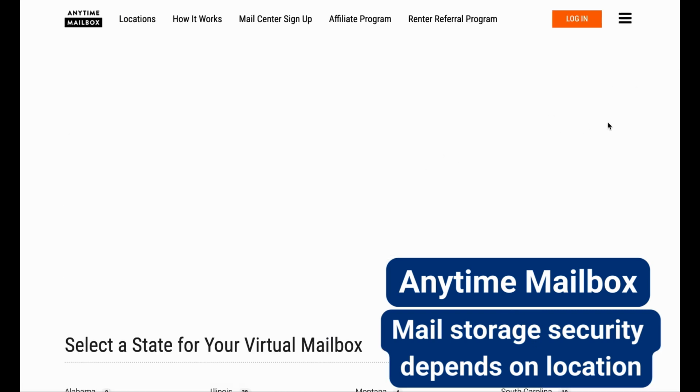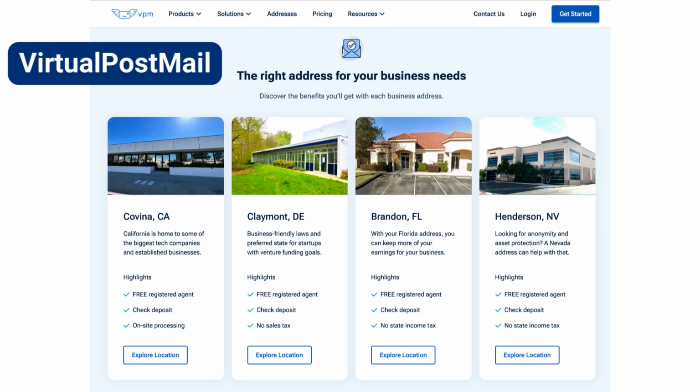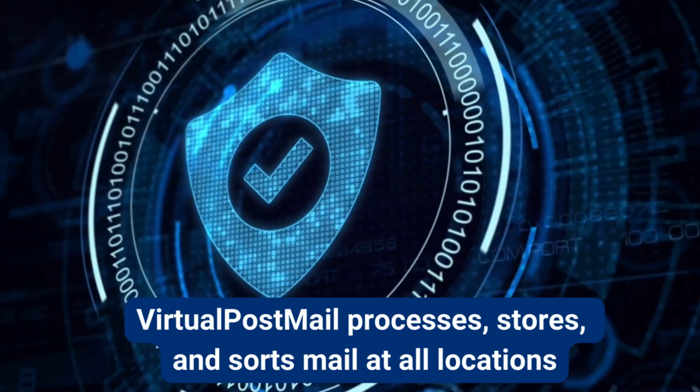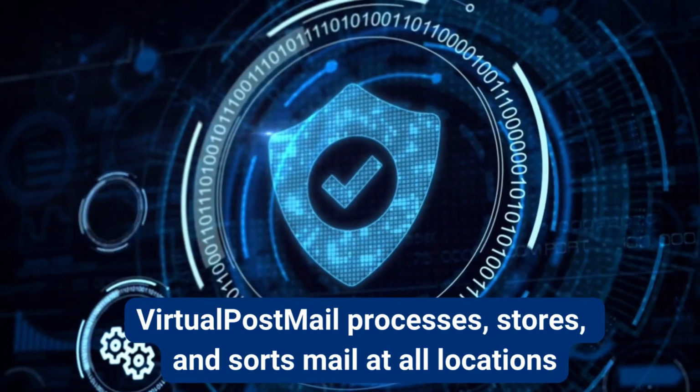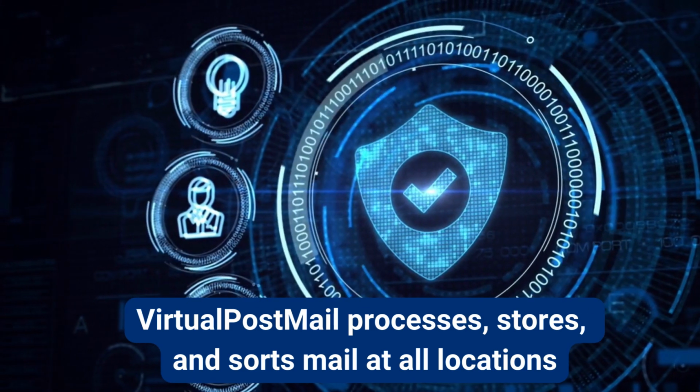This is varied, and so is the security due to the mailbox owners being responsible for the security and privacy of your data. VirtualPostMail. Every VirtualPostMail location is a centralized processing center. Okay, so what does that mean? Surprise! VPM is the most secure when it comes to your mail and packages because mail is received, processed, and stored at each location and not at a separate facility.